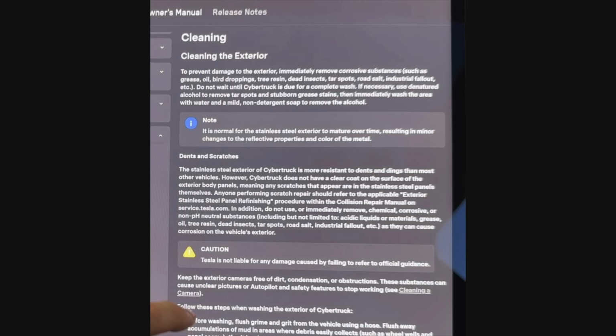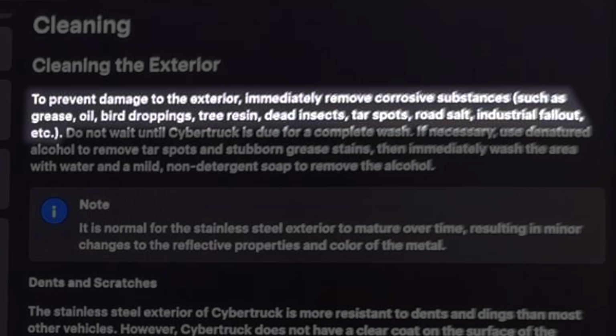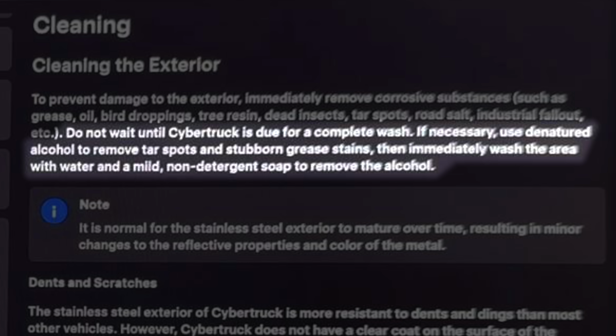The vehicle's owner's manual states, quote, "To prevent damage to the exterior, immediately remove corrosive substances such as grease, oil, bird droppings, tree resin, dead insects, tar spots, road salt, industrial fallout, etc." It advises not to wait until your car is due for a full wash before cleaning off anything as simple as bird droppings or dead bugs.